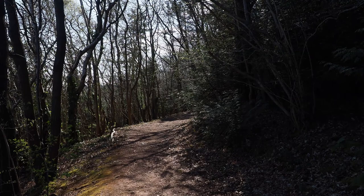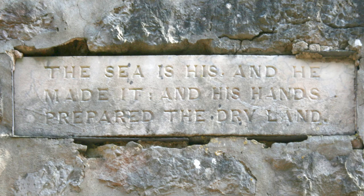Above the entrance to Lady Emily's tower, there is an inscription. The inscription is taken from the English Standard Version of the Bible, Psalm 95, verse 5, and reads, "The sea is his, and he made it, and his hands prepared the dry land."